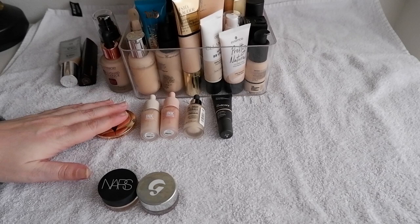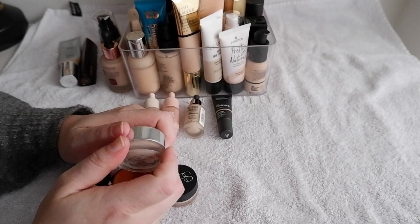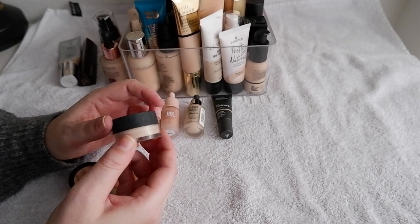I love the Glossier Stretch Concealer. This is well used and well loved, though you can't really see it, but I feel I don't need that much product with this, so I want to keep that. The NARS Soft Matte. Look at that dent, but I haven't used it for a while, so this I need to go back to remind myself to figure out how much I really like it.